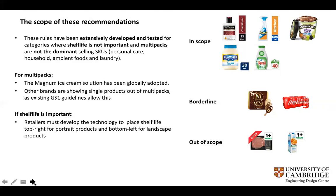And I believe Ollie presented this image to the Tesco team a few weeks ago to some degree of silence in the room, that they couldn't believe they were doing that. But they don't have the technology to do anything else at the moment.